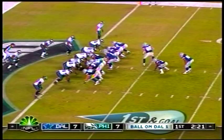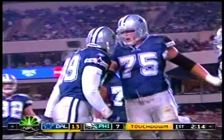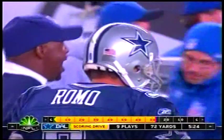Two receptions and a run, and now another fake to him, and Romo will throw to the back of the end zone, and leaping up and making the catch for the touchdown is Tony Curtis, the number 3 tight end. Tony Curtis, who caught a big pass in that game in Buffalo when they came from behind and produced that miracle finish on the 53-yard field goal. Second-year tight end out of Portland State, for the touchdown.